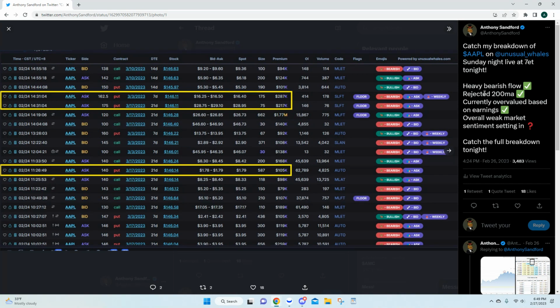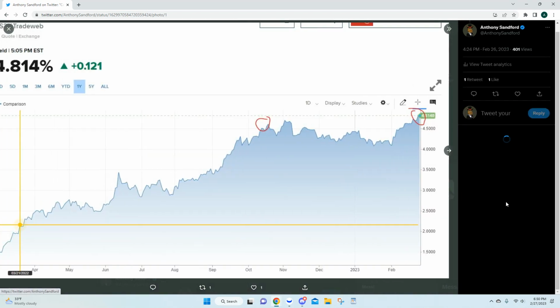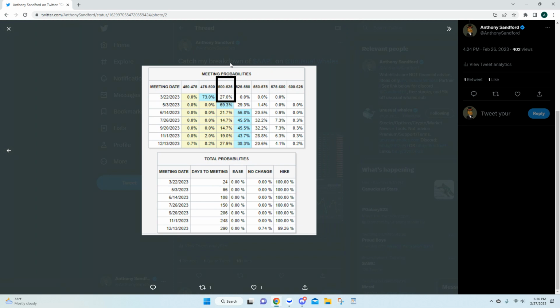So we had heavy bearish flow. We rejected the 200 on the chart, which the chart should be in here. So here's your 200 moving average. We rejected it, and touched on just overall weak market sentiment with rising bonds, and then the higher PCE last week, and also touched on bonds here. So here's your yields. I mean, you're at October highs, and then touching on the Fed fund rate too.